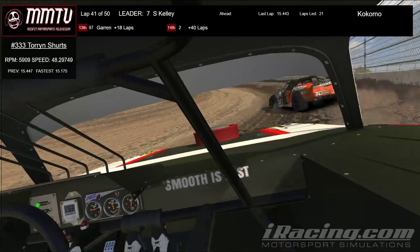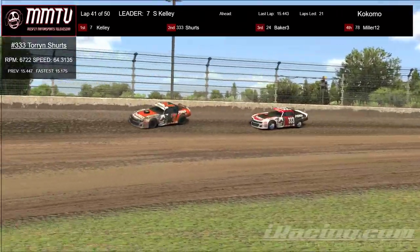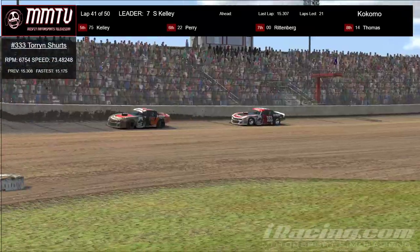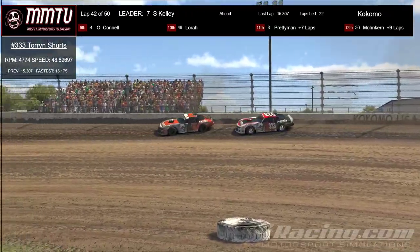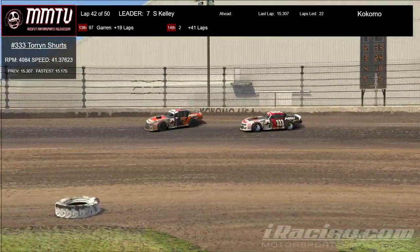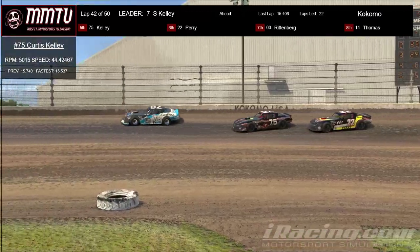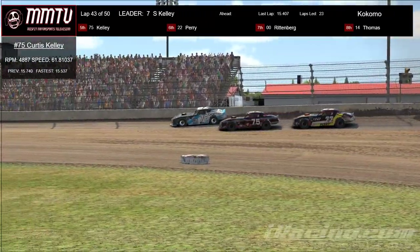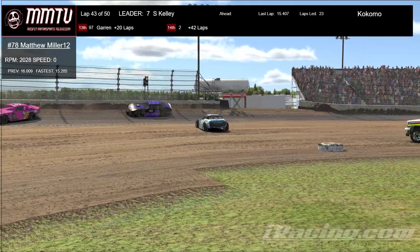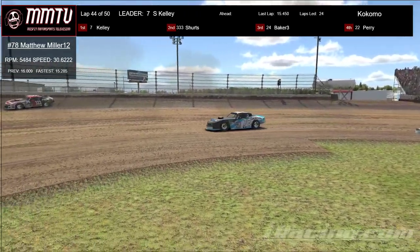Somebody that's such a good dirt racer, and remember the domination from last week, but Shane's not backing down at all. He's running a great race tonight. Oof. Torin into the wall big time again there. Got to swing back here to the 75, 78, 22. Oh, the 78 goes around. Caution's out. Look at that. Oh boy, this is going to be exciting.